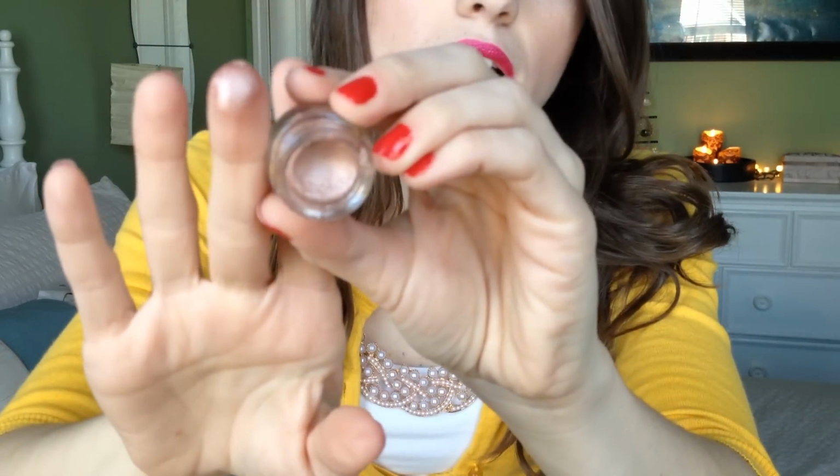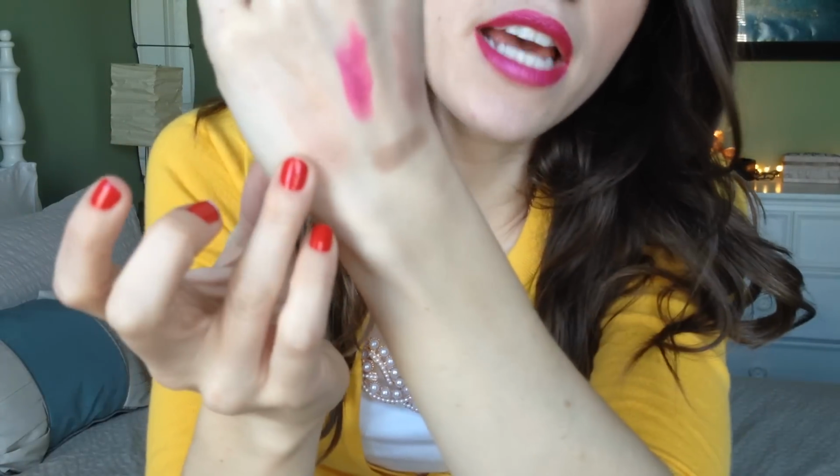Another thing that I just love, it's the Benefit Creaseless Cream Shadow in RSVP. This is just a little trial size, but it's the most beautiful, I got it all in my nail. Beautiful, beautiful color. I love the formula of this. It's so much creamier than most cream shadows.